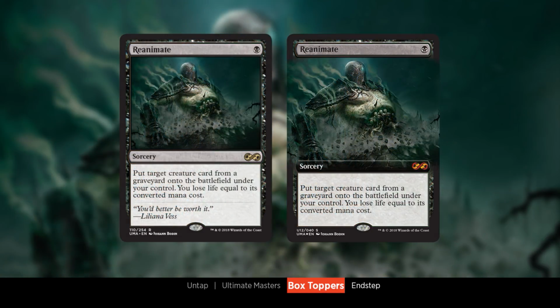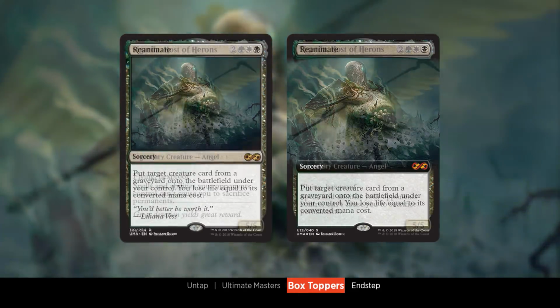Next up, Reanimate. Now with new art. And "You'd Better Be Worth It," attributed to Liliana Vess, as the flavor text. This is really good art. I really love this art. This art is definitely worth the new printing. And this card's been around for quite some time. Reanimate is a rare in the set. Very, very cool art, very cool effect. A Legacy staple. Yeah, people will be using this in their Legacy decks, for sure. Let's move on to the next one.